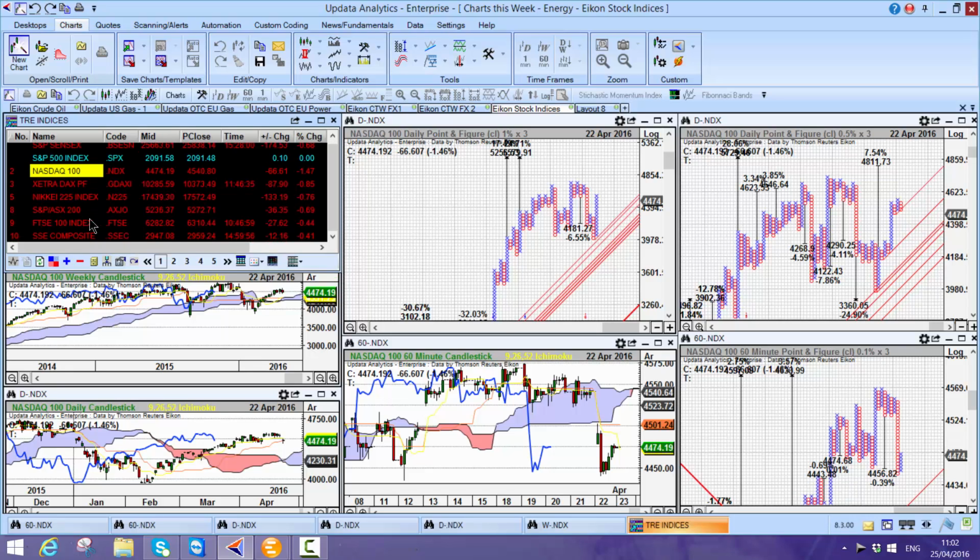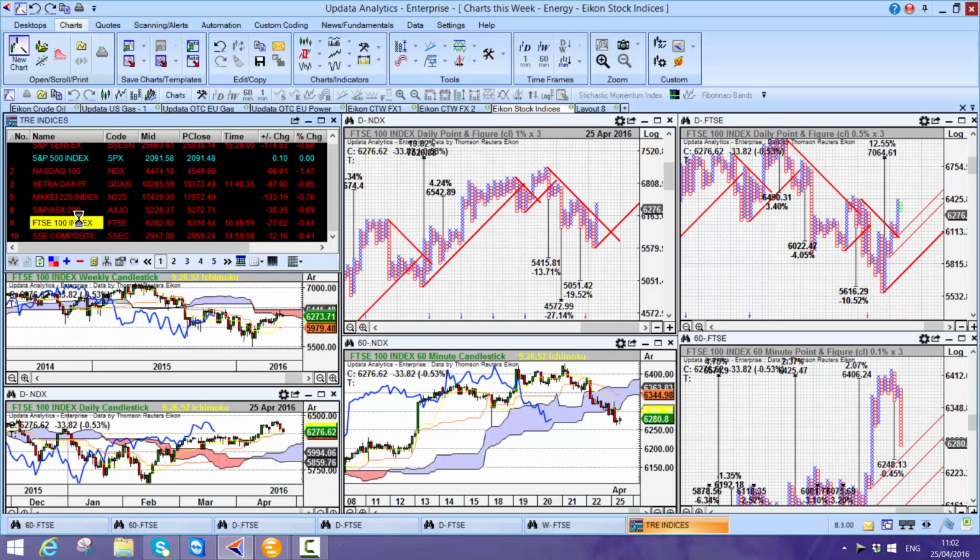If we take a look at the European markets, the FTSE was just climbing to some new highs at that 6,400 level, but we're selling off again. So we can see here on the weekly that we're below. On the daily, we are above. And on the 60-minute, we're just heading below now. Downside targets here as well. Quite a mixed picture, very similar to the US markets, but probably just a little bit more bearish.